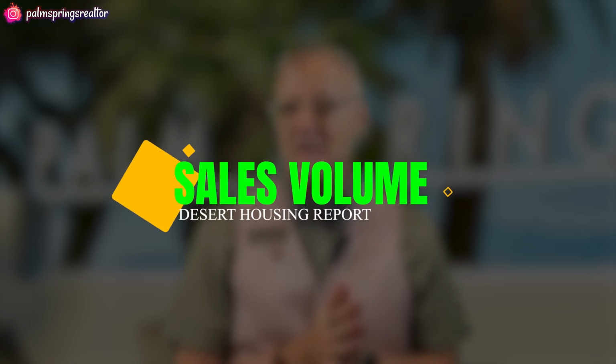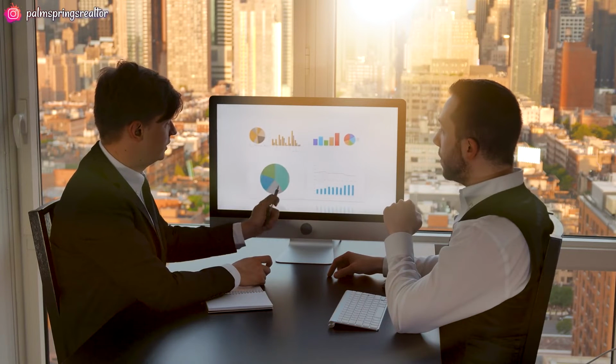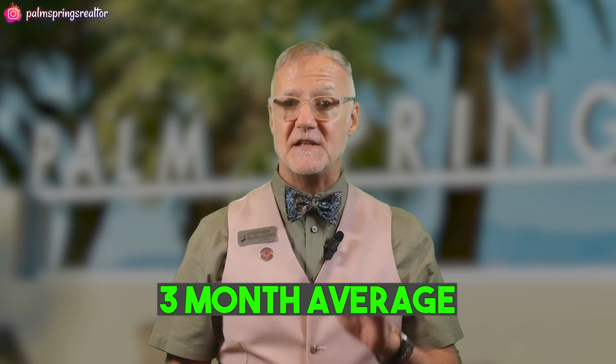Next, we have sales volume, aka average unit sales. This is the actual unit sales activity that happened from month to month. For the Greater Palm Springs region, this is broken down into two graphs, a 3-month average as well as a 12-month average. Why do we do this? Because of our high seasonality that affects our real estate activity here.